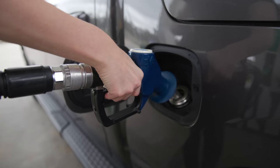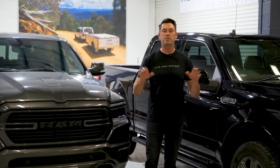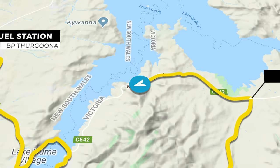So the first thing we're going to do is a fuel economy test. It's a 70-kilometre loop winding through the hills of Bethanga, over the bridge, around the lake, and see which one comes in best on fuel economy. We're going to do an engine performance test as well.